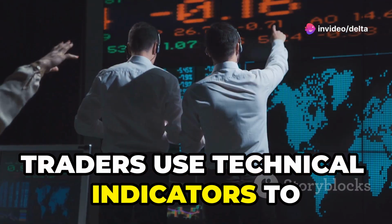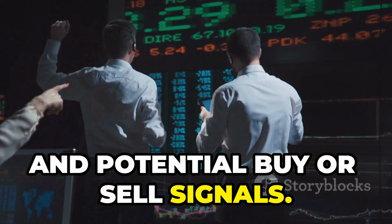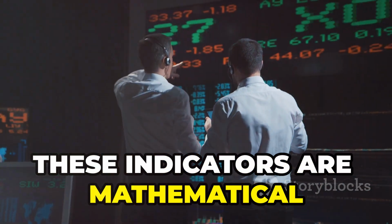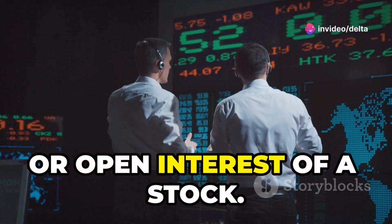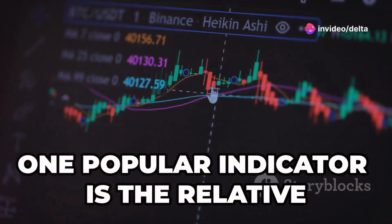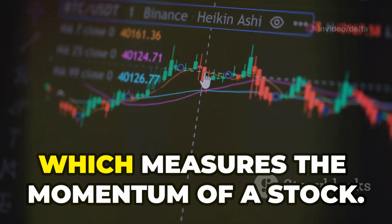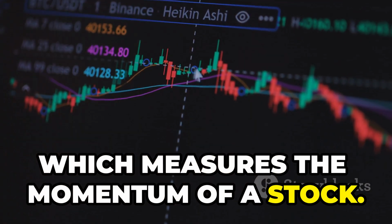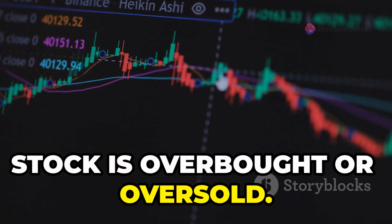Traders use technical indicators to identify trends, patterns, and potential buy or sell signals. These indicators are mathematical calculations based on the price, volume, or open interest of a stock. One popular indicator is the Relative Strength Index, or RSI, which measures the momentum of a stock. It helps traders understand whether a stock is overbought or oversold.